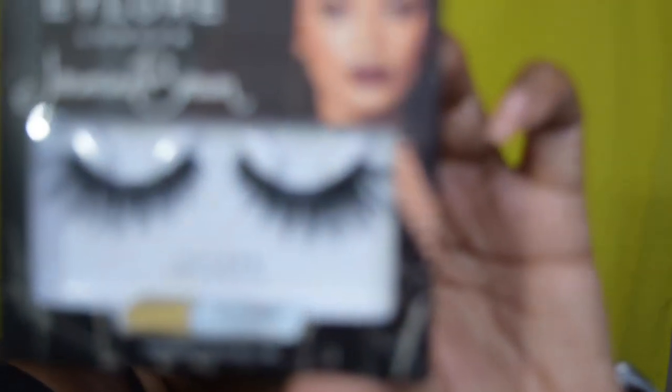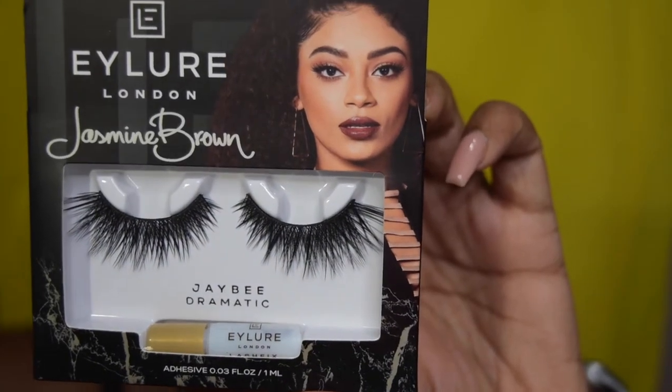The next ones are by Eyelure London. And this was the Jasmine Brown collection. I had been looking at these for forever, and I just never used them. Why? I honestly don't know. But it says they're reusable up to 5 wears. And it says strip lash with adhesive, and these are actually latex free. The glue is included, and it says the glue has a new 18 hour hold, and it is also vegan friendly. Okay. And the style of these is JB Dramatic, and I love that name. That's really cute. So this is what they look like, and I can't wait to use them.